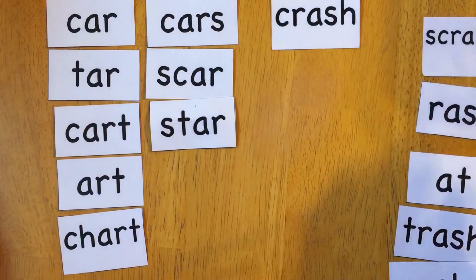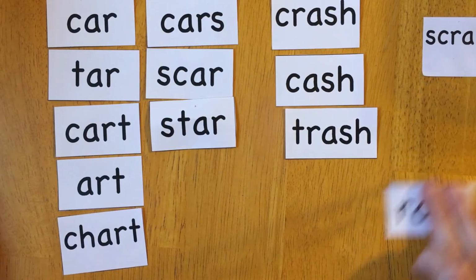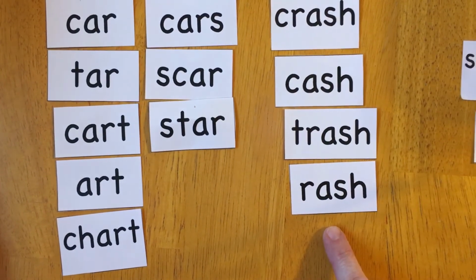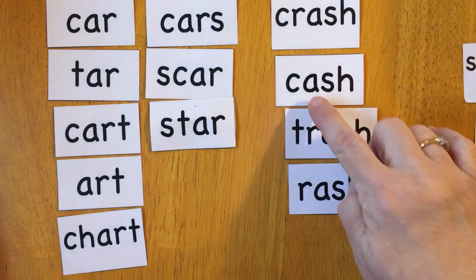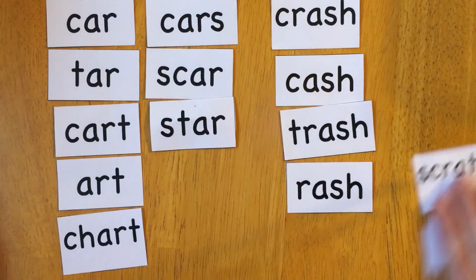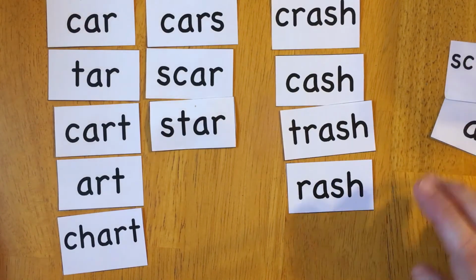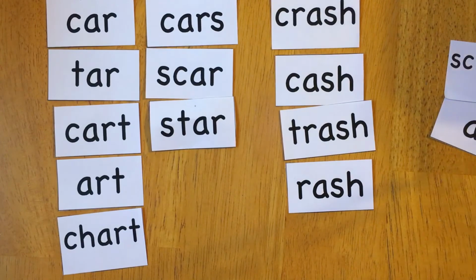I see something here. I see a quick sort I can do. Okay, guys, what do these words have? What's the same? They all have the ash pattern. None of these do, and neither do these two. These are out of sorts words. So remember, there are lots of other ways you can sort words. Why don't you try some different sorts with these after we're finished?